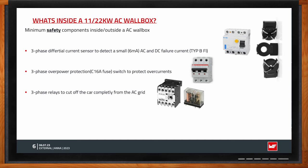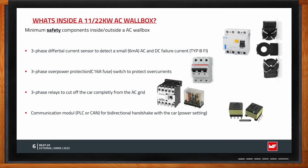So last but not least, we need some communication between the car and the wallbox. That makes sense. So can you talk a little bit more about the sensor you mentioned? Can we look at that component in a bit more detail?